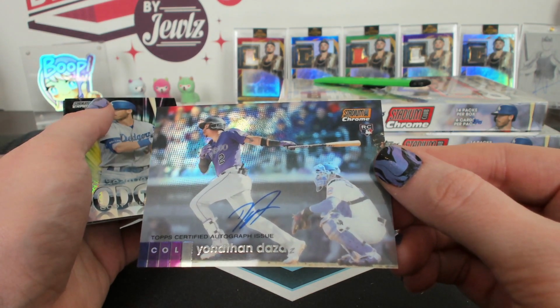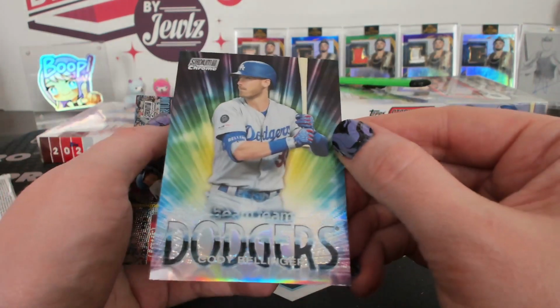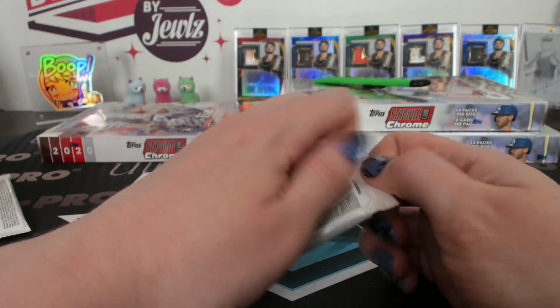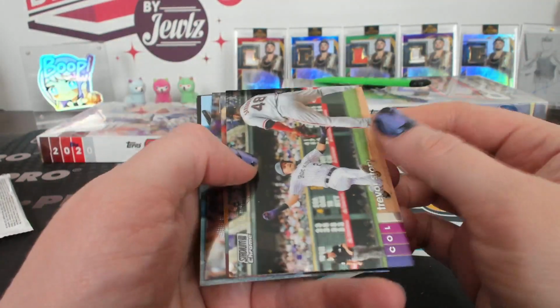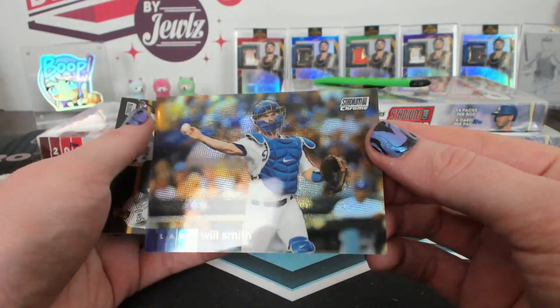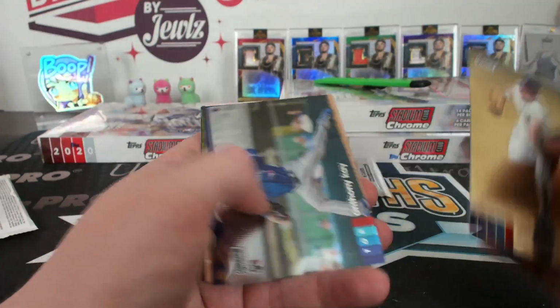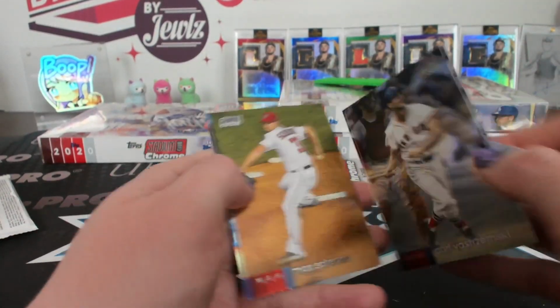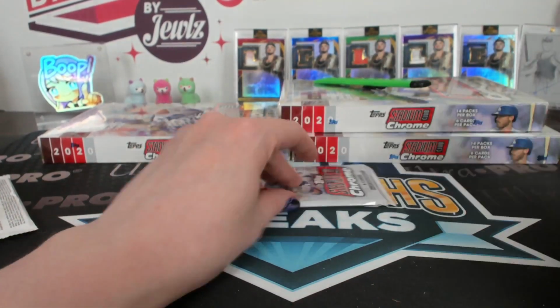Oh my gosh. Oh my gosh, my birthday's coming up. It is. My birthday's coming up. Put it on the list. Alright. Beam Team for the Dodgers, Cody Bellinger. I'll just put that on my birthday list. Everybody's buying me a different pair of shoes. Will Smith refractor for the Dodgers. Does that include me? Well, that's you, my mom, my sister, anybody that I can talk into buying me a gift. Yastrzemski refractor for Boston. HG Ninja. Well, that's good.